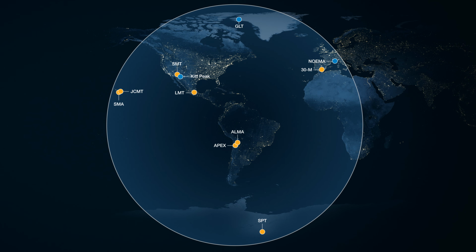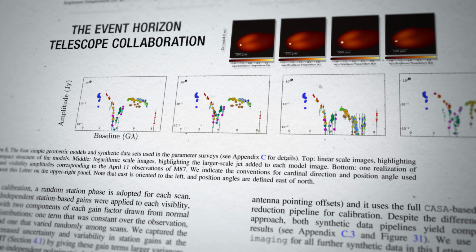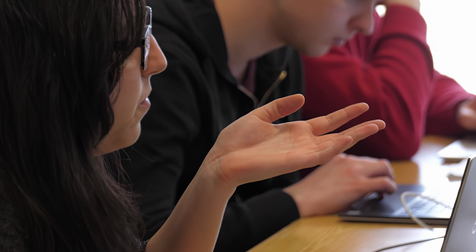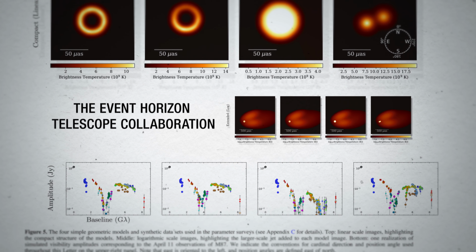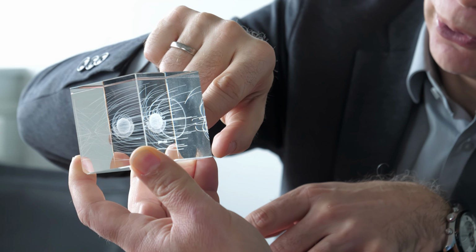So the EHT researchers had to develop special algorithms to be able to fill in the gaps and reconstruct their image. It was like staring at a puzzle with most pieces missing, trying to figure out what the whole image would look like. To determine if the result was scientifically bulletproof, they used a variety of methods.